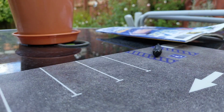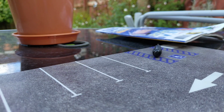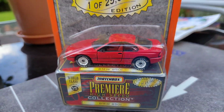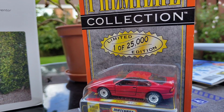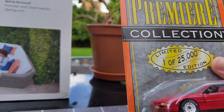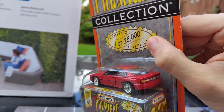What's next? Well, I'm just going to stick my hand in the box and pull it out, and it's actually one of my favourite pieces that I actually got. It is this, which is a BMW 850i from the Matchbox Premier collection, one of 25,000 in the world. Now, this is my first Matchbox Premier from anyone. I've never really picked one up. I've never even seen one in person before. And what a diecast piece David could have picked.